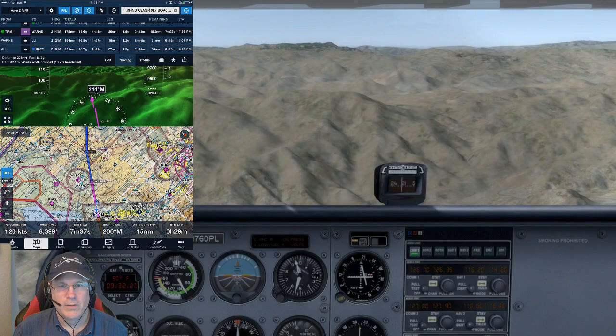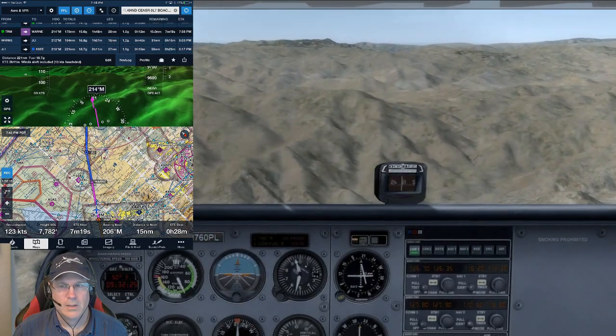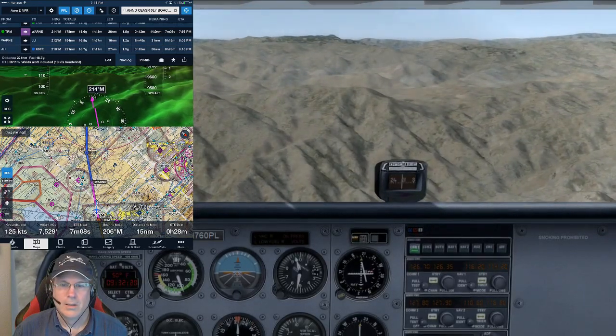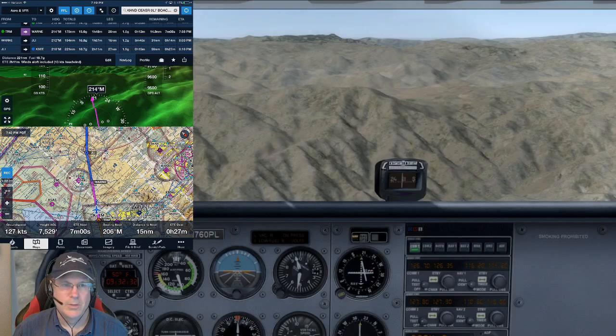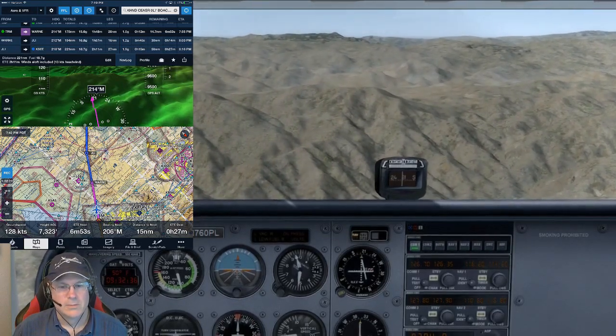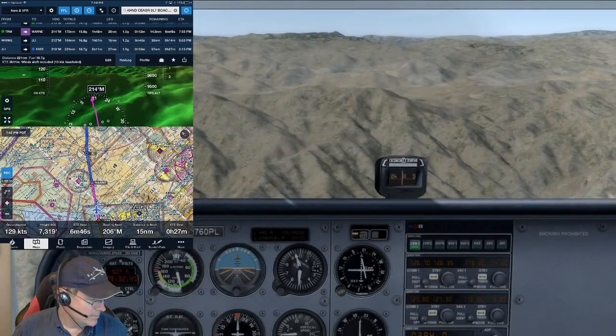Okay, we're at 9,500 feet. Speeding up a little bit since we're at level. So we're 27 minutes before we land at Gillespie.